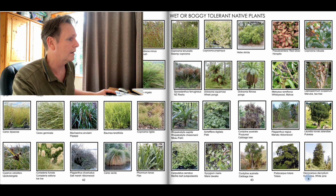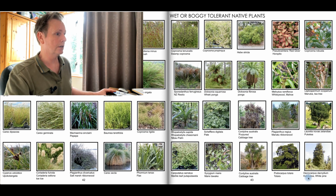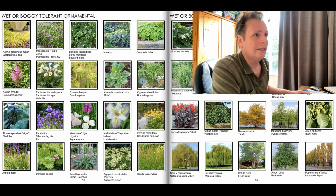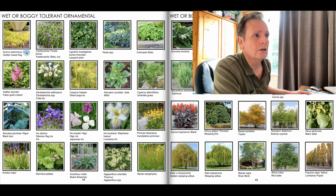So that covers that. We'll now have a look at the exotic plants and see what we have there. Right, this is the next bit. This is the exotic plants that will do well in wet or boggy conditions. Again, we start off with the small ones, and it works across the page to the end with the bigger trees. So we're going to start off with some of the smaller grasses.